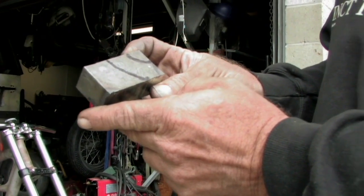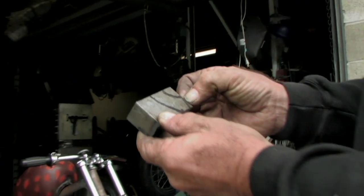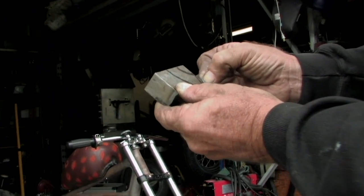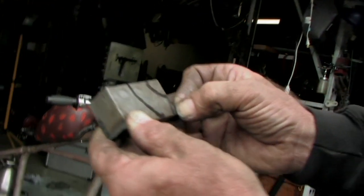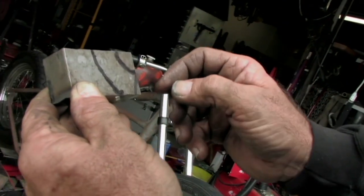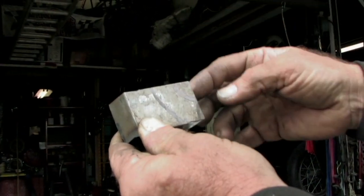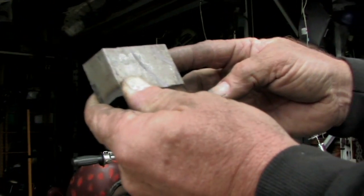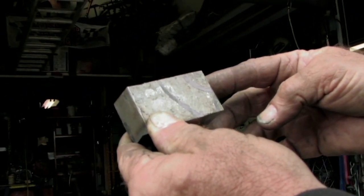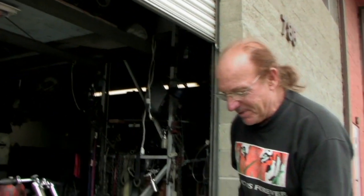Okay, this is going to be the headlight mount. And we're going to cut it off back here. This is going to be the fork stop area. Then this curve is going to be the pedestal for the headlight to sit on. So it's going to do two functions, fork stop and headlight mount. Chop it up a little bit.